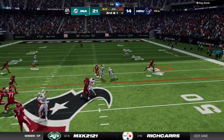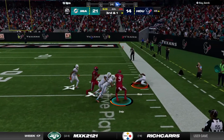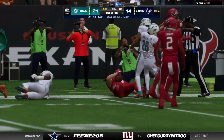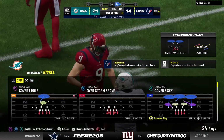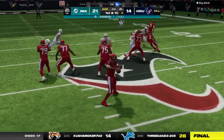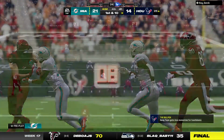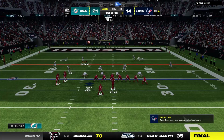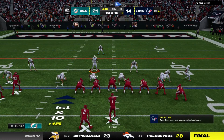3rd and 1, Stroud. He's got his target. That's complete. And they're able to work this to the 25 before it's all said and done. So much for the run on 3rd and 1. Instead, it's a big chunk in the pass game. 1st down. I like the design that we're seeing right there. This is what they need. Down by a touchdown here in the 4th. They just need to keep working their way downfield. And when they see openings, take their shots.